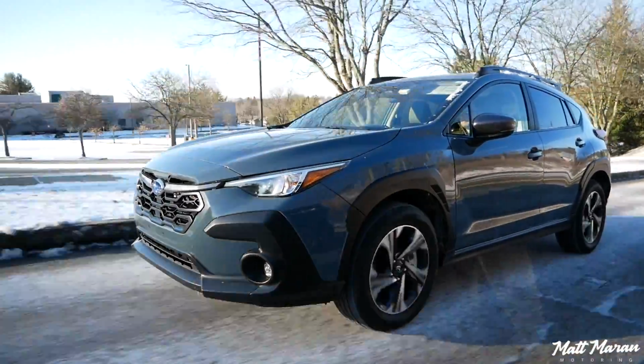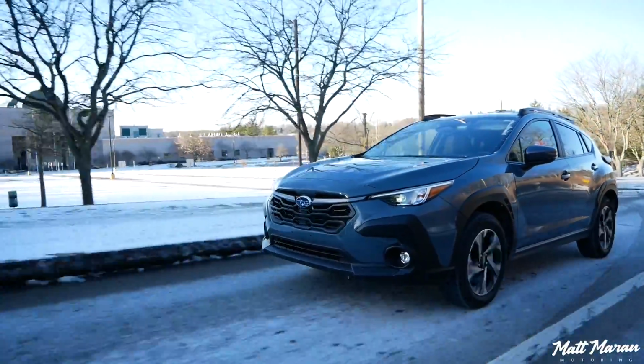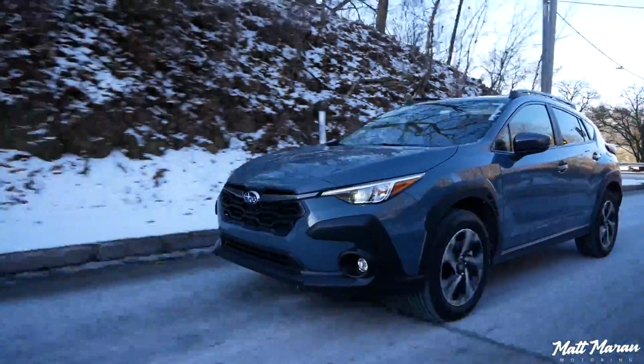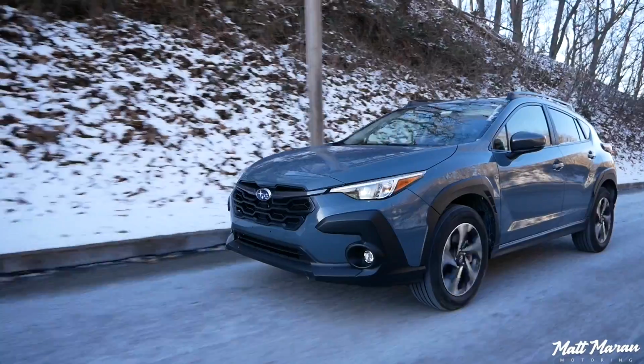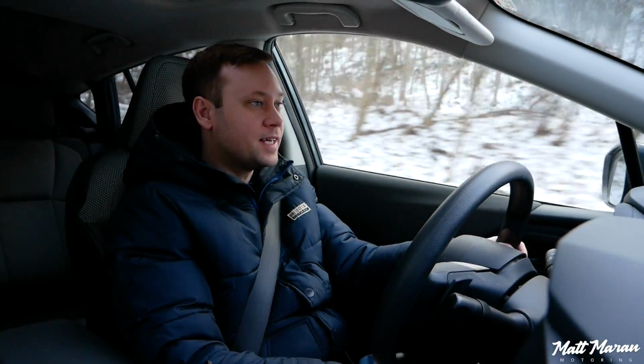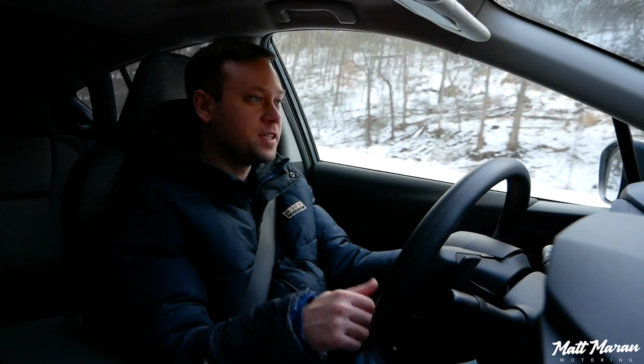But anyway, overall, the Crosstrek is still one of the top sellers in this segment, and for good reason. It's likable, it's easy to live with, it drives well enough, and combined with that best-in-class ground clearance and the go-anywhere vibe you get with Crosstreks, I can see why they're still so popular and still sell so well. And like I said, if it fits what you're looking for, I think there's nothing wrong with sticking with one of these lower trim Crosstreks.